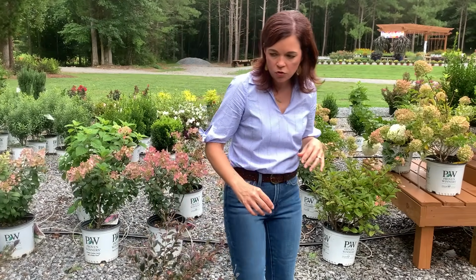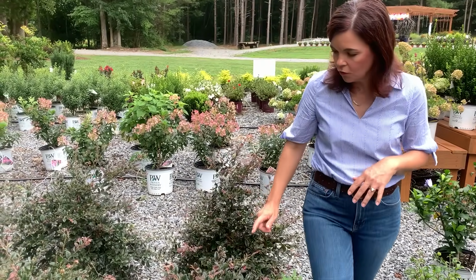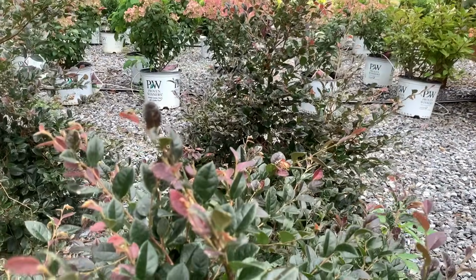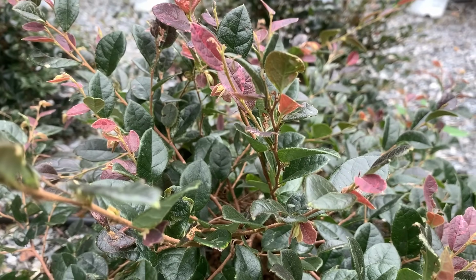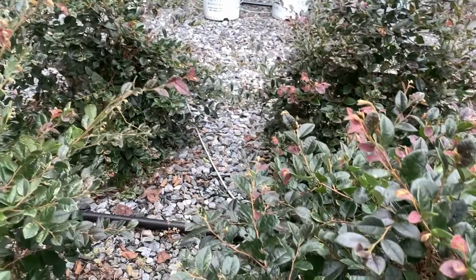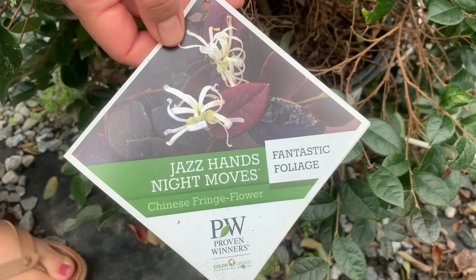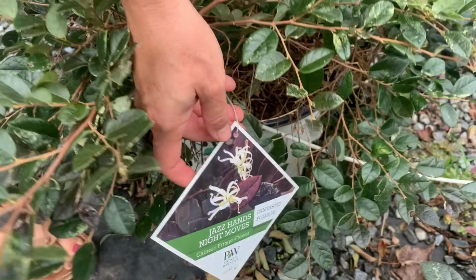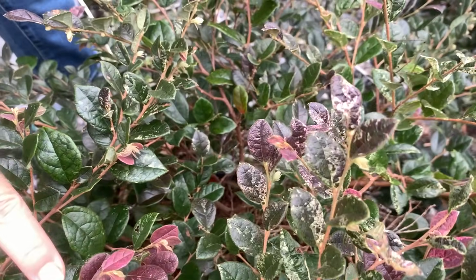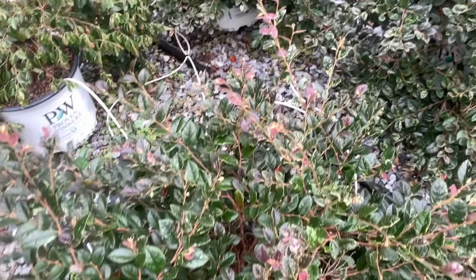This is Jazz Hands Night Moves. Again, I'm gonna have to get a tag for Jerry because everybody's hiding. But look at the variation, or variegation, I should say, on these plants. We're doing the tag dance. Sometimes it can be really hard to find a tag. Loropetalums are fantastic. They're great evergreens. Here we go. And so Loropetalums typically have hot pink blooms, but this Night Moves has white blooms on it. But just look at that foliage. So pretty. The new foliage comes out as a pink, has turned to a green. They are hardy in zones.